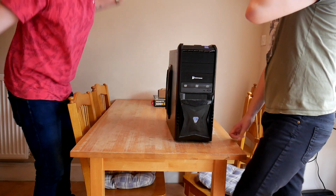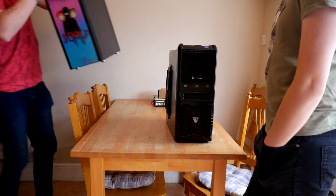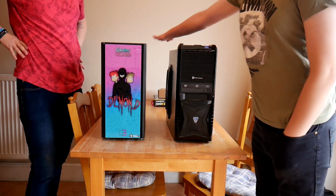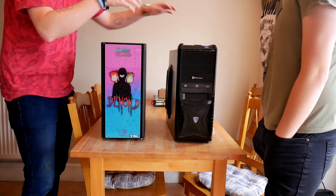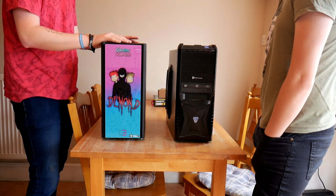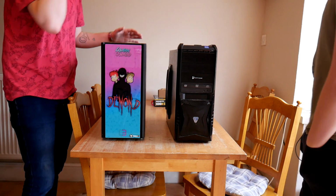But not only that, I bought Jake an extra little gift, which I'll get now. Here we go. Got him a brand new case. Okay, so we're moving him onto a new case. That case is years old. You've had it for a while. It's probably like 7 years old, that case.